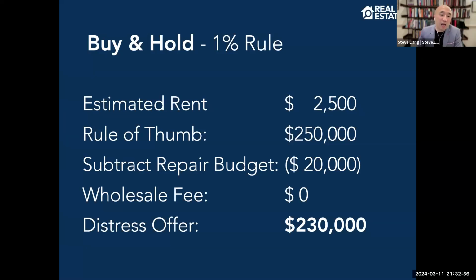And if after we walk through the house we realize that the repair budget, how much it would cost to fix up the house, would be $20,000, then at most I can offer is $230,000. To complete the math, I would acquire at $230,000 and repair the property, so the total I put in is $250,000. And 1% of that is $2,500. The reason we use that 1% rule of thumb is that we know for sure that by putting in this money and by acquiring 1% in rent every single month, it would be able to cover all the costs of acquiring this property and maintaining this property.